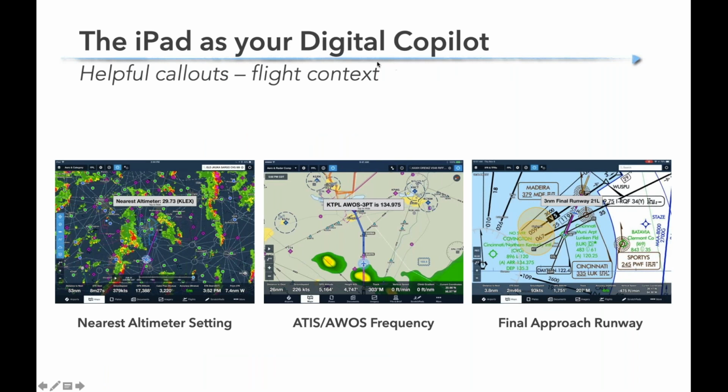So a couple things. Our first group here we'll call helpful callouts. Things just to get your attention and keep you aware of what's going on. The nearest altimeter setting on the left-hand side, if you're flying in the flight levels, as you descend through 18,000 or flight level 180, ForeFlight will give you the nearest altimeter setting fed in through the ADS-B receiver when connected.